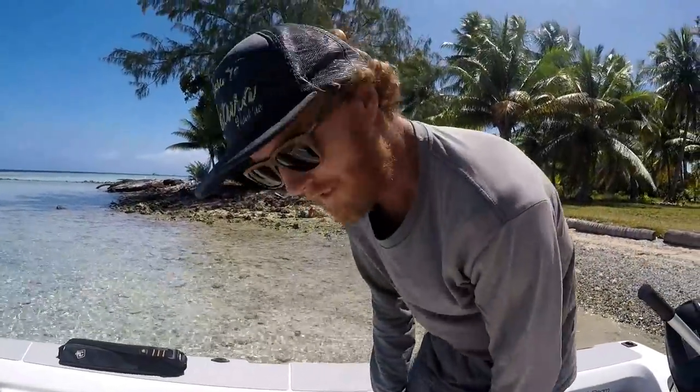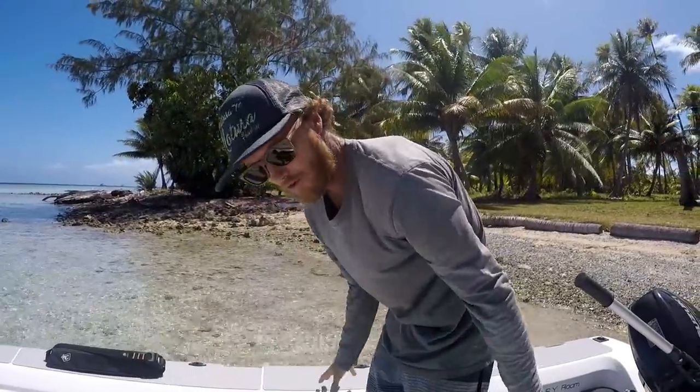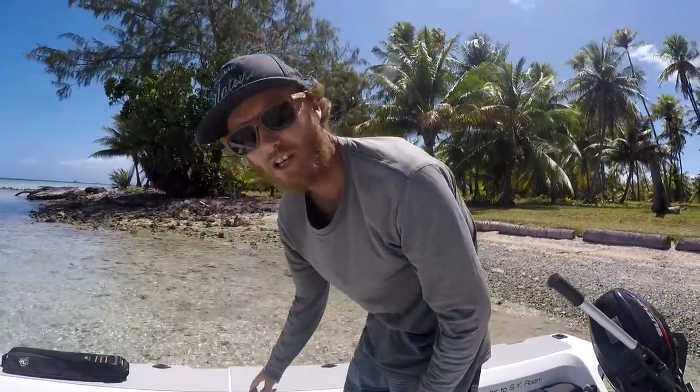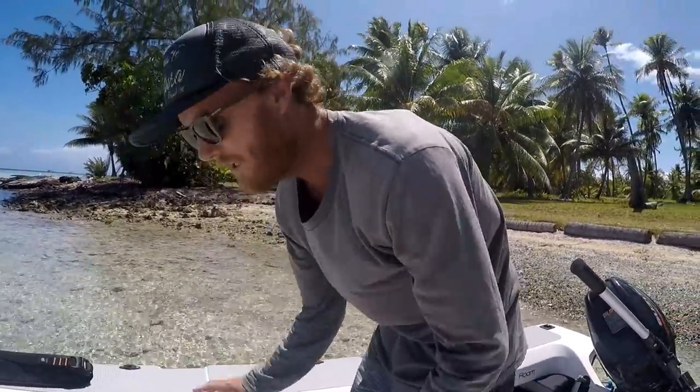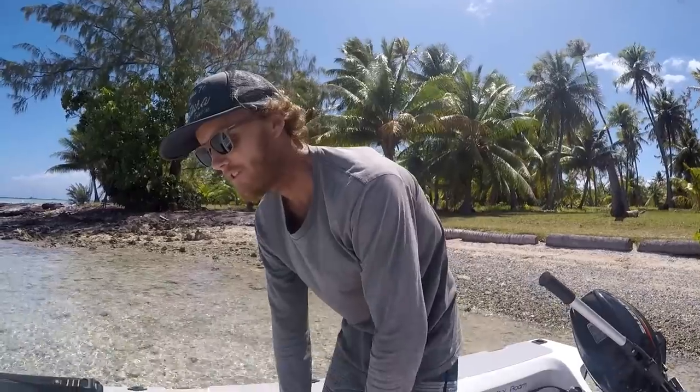Rolling, let's talk about storage. All right, storage. I'll show you through the storage compartments, storage nets on this dinghy, and what we keep in each one of those and how we've sort of figured out to set ours up.